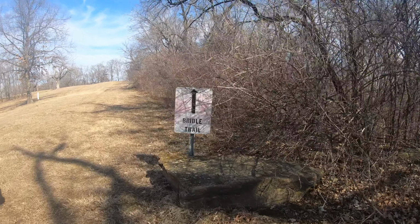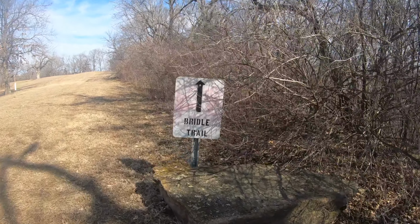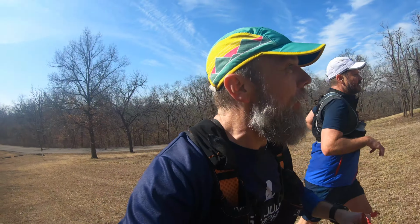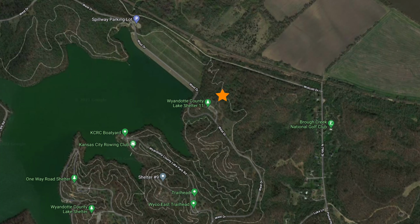We always run this hill. Always. Definitely not a hill we stop and chat and lollygag up. And as a beginner, you should make sure you run this hill too. Holy crikey, we are running this hill. Oh, we did it. That's Shelter 11.